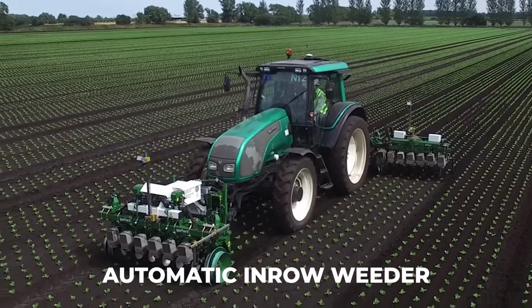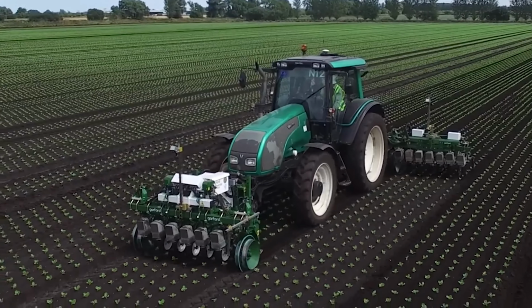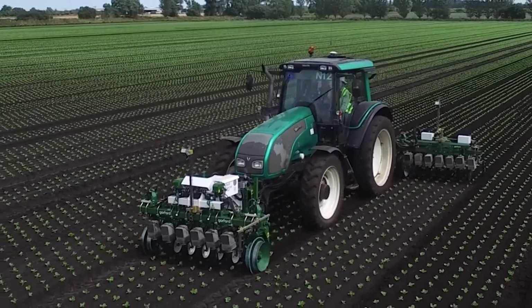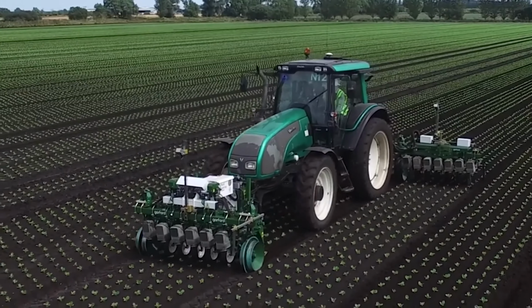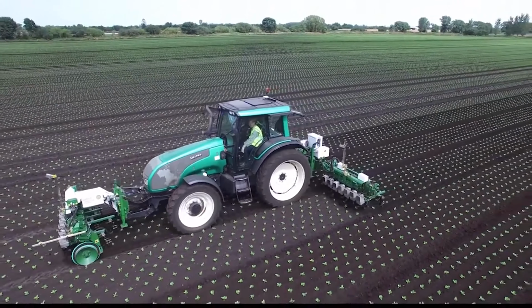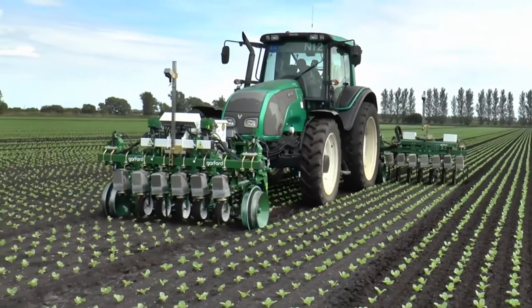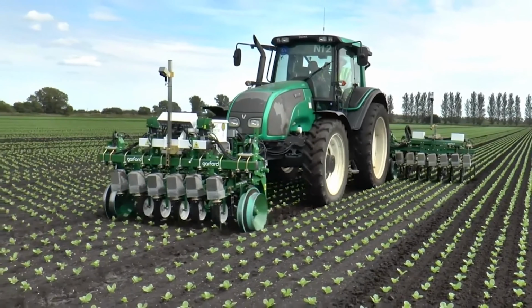Automatic INROW weeder. The ROBOTIC and Stikiti machines use a split blade that comes together between crop plants to take out weeds and opens as it passes the crop plants. All these machines use a camera to detect the crop, a computer to make decisions on which plants to keep or remove, and then activate the killing mechanism.